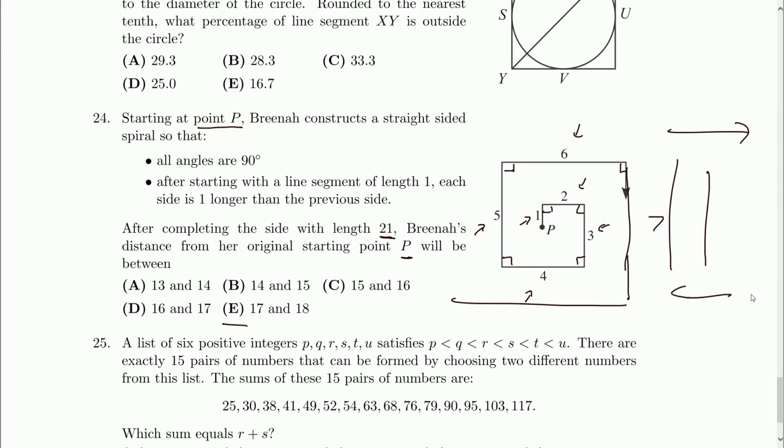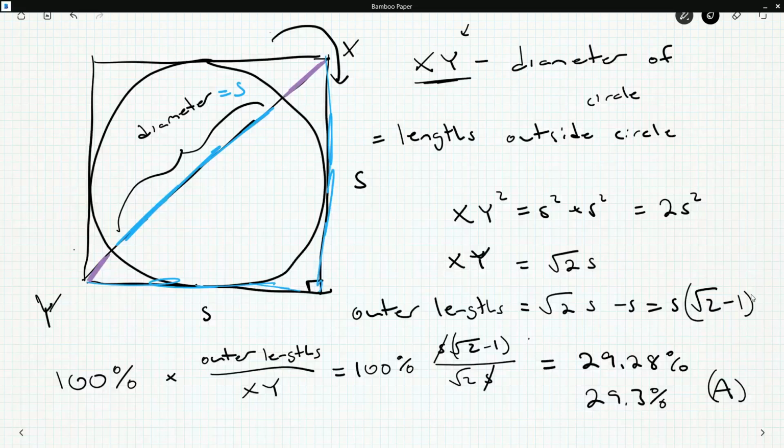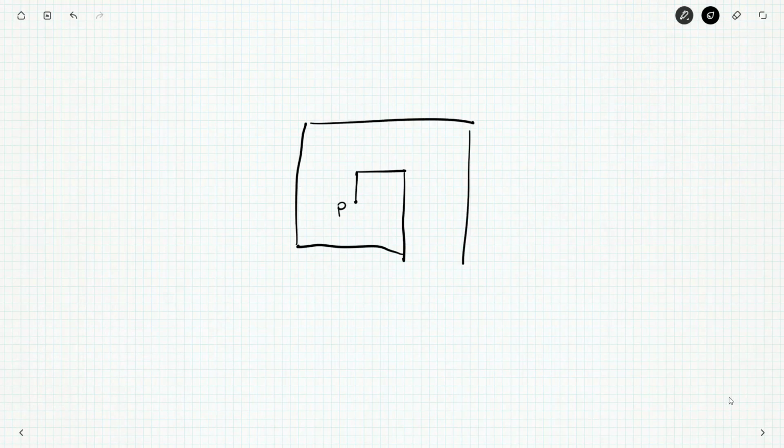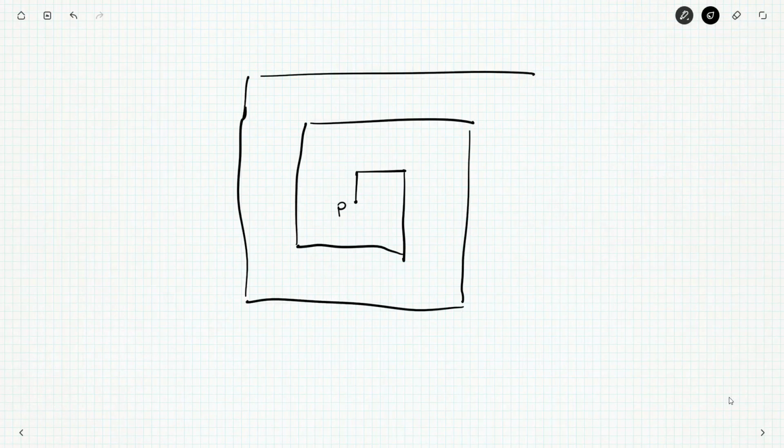We reproduce the spiral. 21 isn't that large of a number that you couldn't draw this out if you needed to. It's not going to be the most helpful thing, and it will waste a little bit of your time, but if you need to, that's fine. I'm going to draw a little bit, so here's our point P. 1, 2, 3, 4, 5, 6, 7, 8, 9, 10, 11. I'm pretty close there, but I'm actually not going to finish it off.